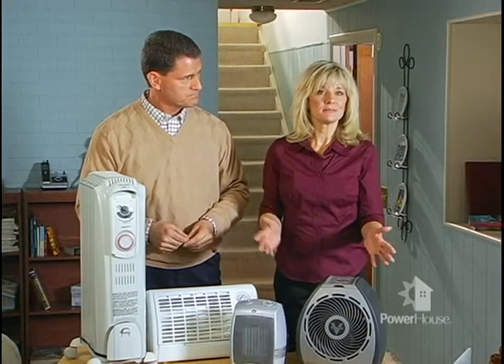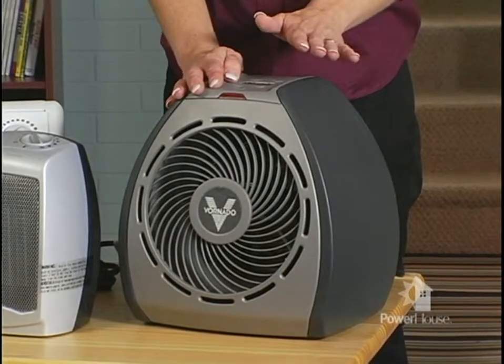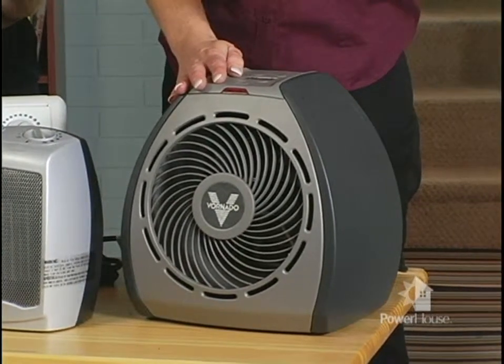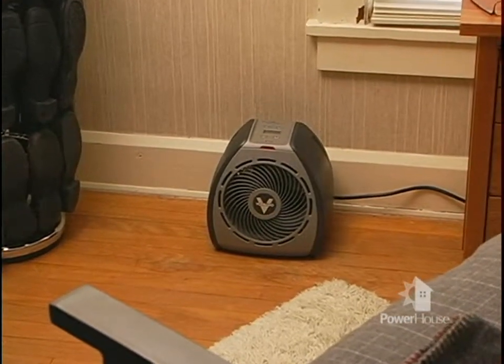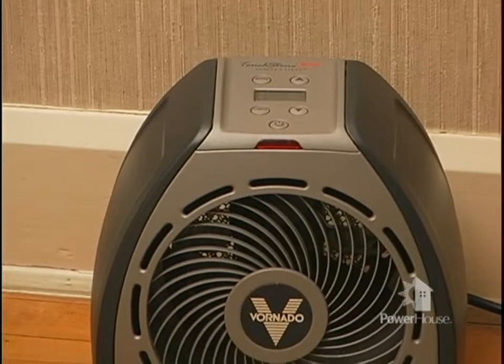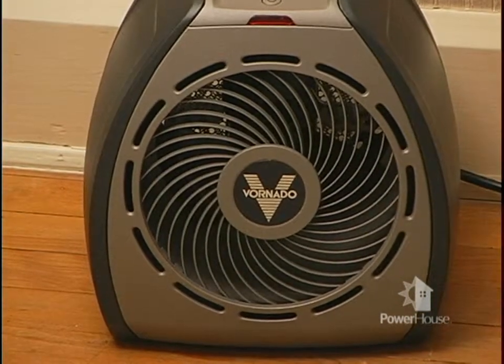Now, another option is a radiant space heater. And as soon as you turn this on, it immediately radiates sun-like warmth. Radiant heaters heat objects close to them rather than heating the air, kind of like how the sun works. A radiant space heater would not be the best choice for heating an entire room, but it would work well for a workshop, say, or a porch, or an area that you don't have insulation in.